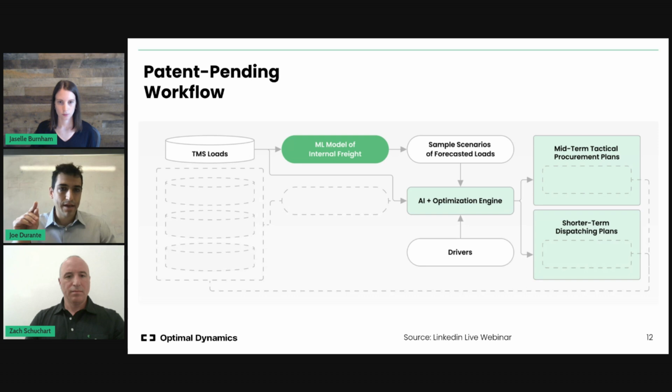We call that your objective function, and we take all that information into account and put it into our optimization engine, along with this ML model of your internal freight, so that we can sample likely scenarios of forecasted loads. This is especially for our midterm planning, but also for our shorter term planning. When you're planning two to three days in advance, a week, or a week and a half in advance, you don't have all the TMS loads booked that you will eventually have booked.